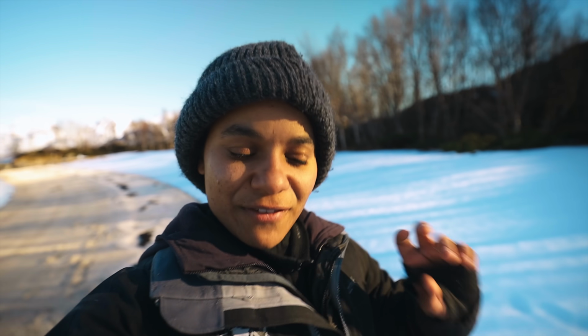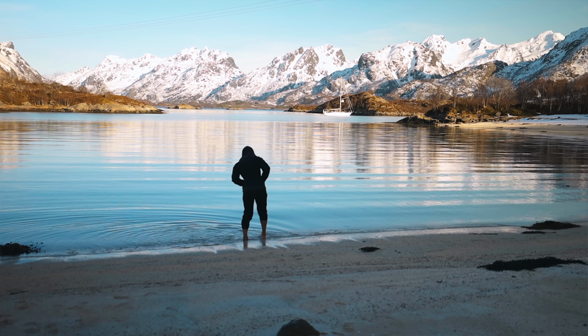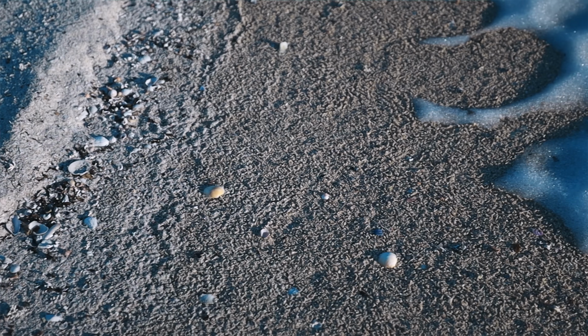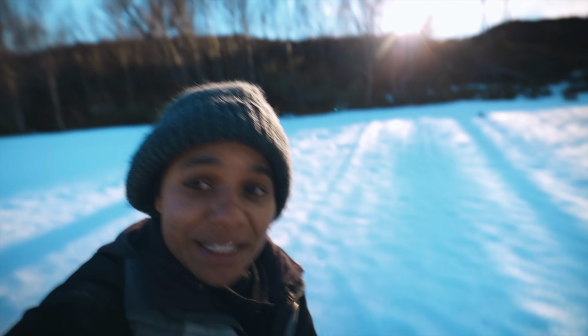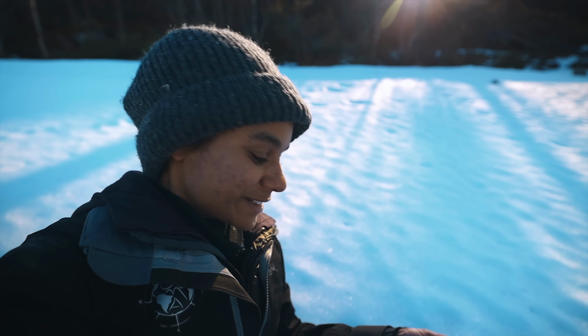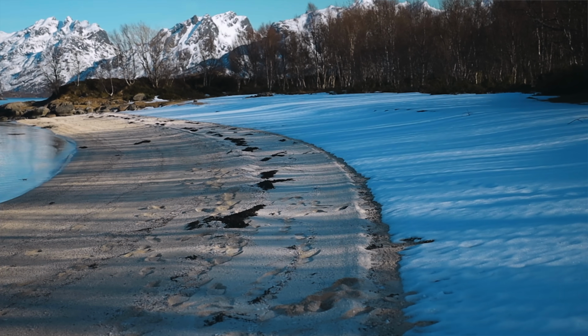Here's something that I've never expected to see in my entire life. You have a beautiful white sandy beach with super clear water, and right next to it there is snow. So, ooh, it's hard snow. That's actually really cool. This is literally everything that I absolutely love about this planet combined into one single frame.